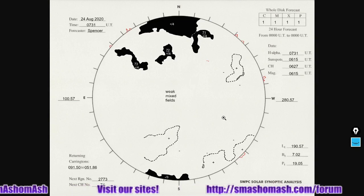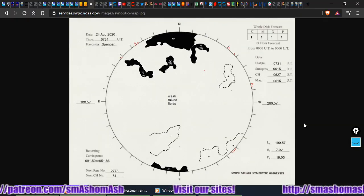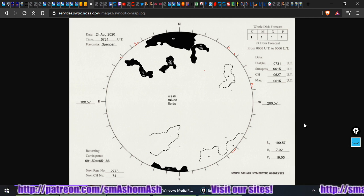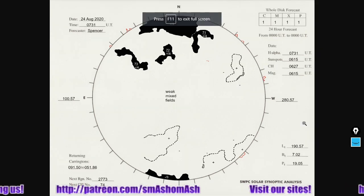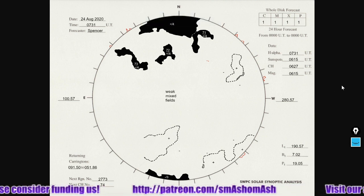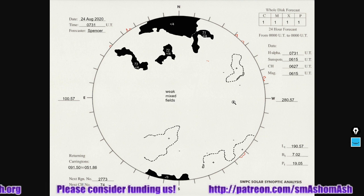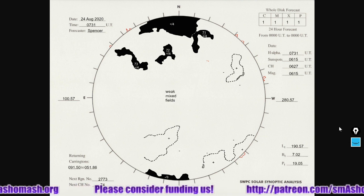If you're ever wondering what's going on the surface, just look up the synoptic map. This is the Space Weather Prediction Center at NOAA.gov. The synoptic map. And they've actually recently updated this. It's no longer just totally handwritten. It looks a little nicer. I like it.